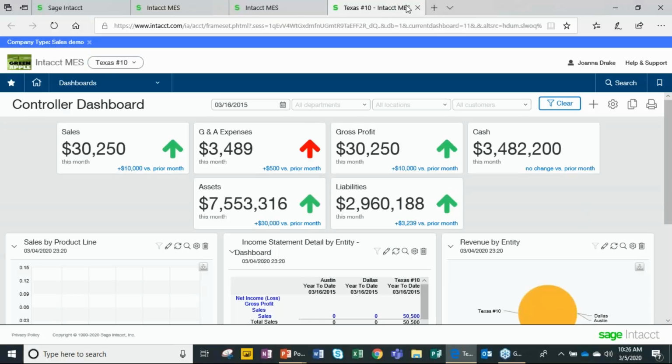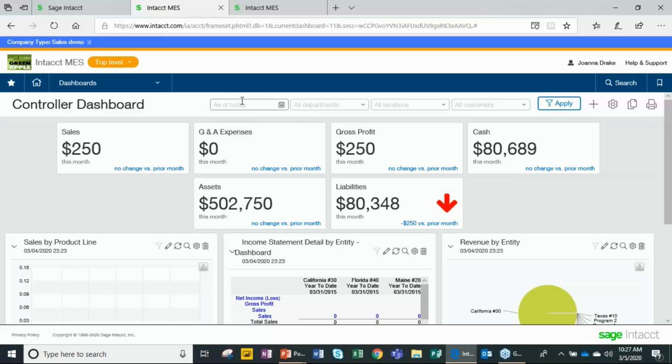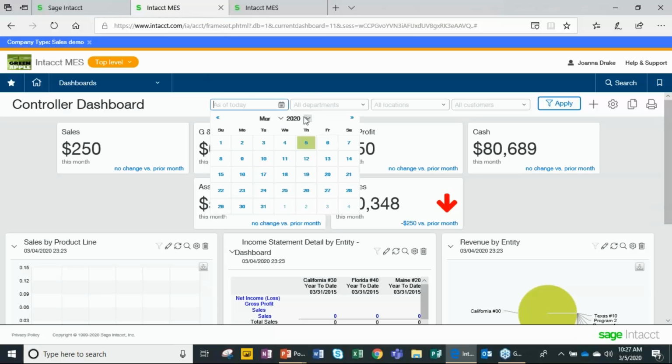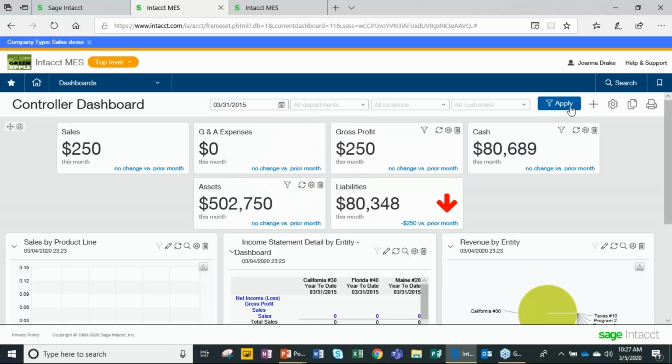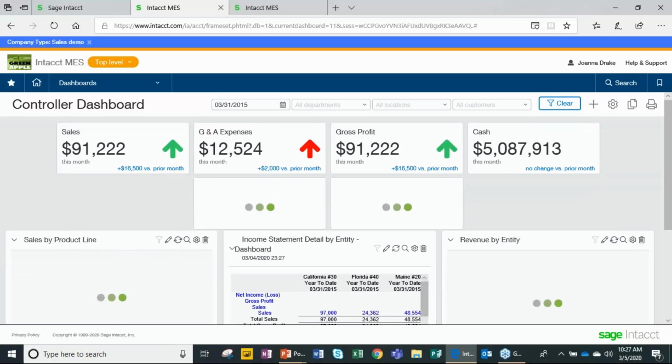So one of the things I'm going to show you right now just a little bit is an example of how the workflow works. So I'm going to go ahead and set this to a different date because I want to actually see a little bit different data here, and I'm going to use March 31st. I'm going to go ahead and apply again because I know I have a bunch of sample data out here.